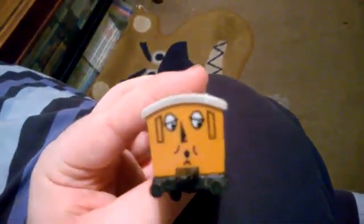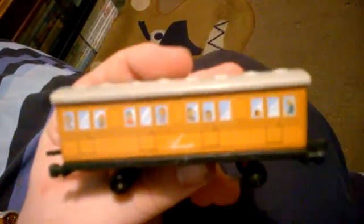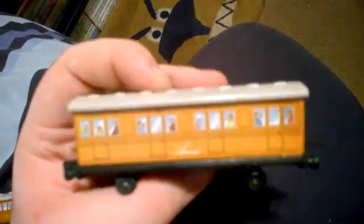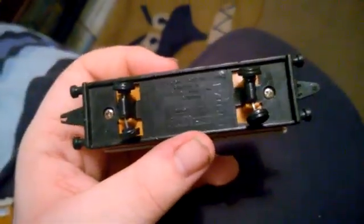And now onto the rolling stock. First off, I have 2 duplicate models of Annie the coach, who is Thomas's coach. So here's the first Annie with her face, and here's the side of her, if you can see it properly, and here's the back of her, and the other side of her, with the passengers inside. And here's the bottom of her.